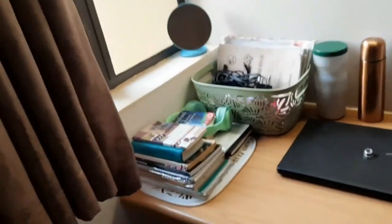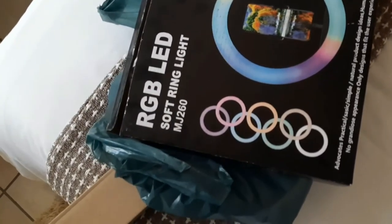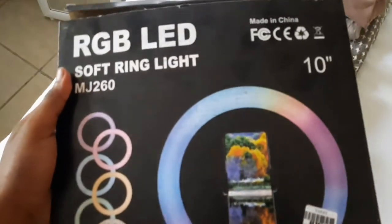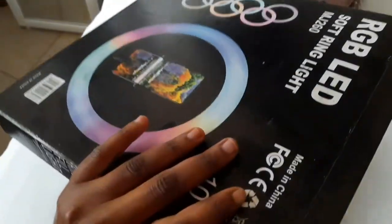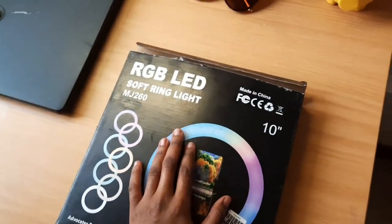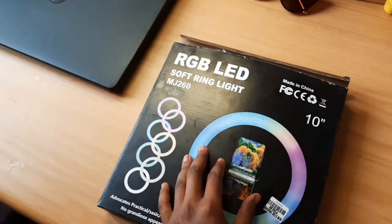And for the big reveal, we bought a ring light. This was within the means of my budget of buying a ring light. Hopefully it does last me for a very long time before I can buy another one. But yes, let us do this. It is time to unbox this and actually see if I love it or not.